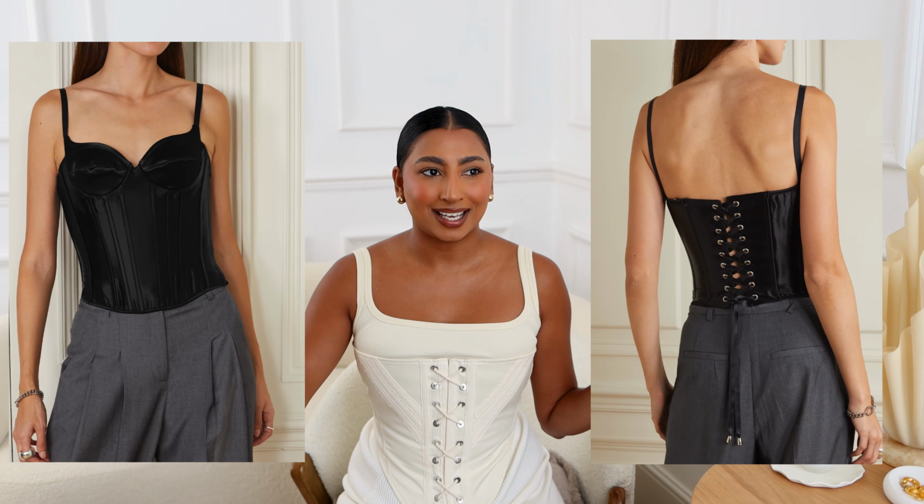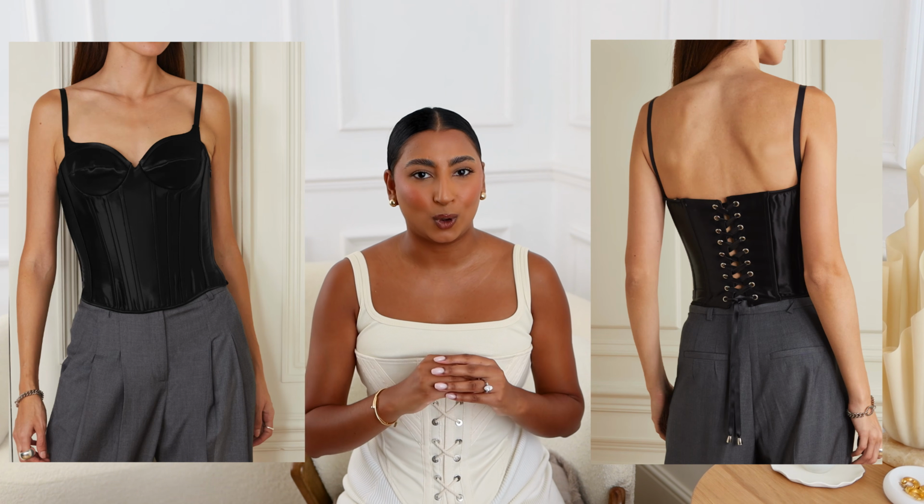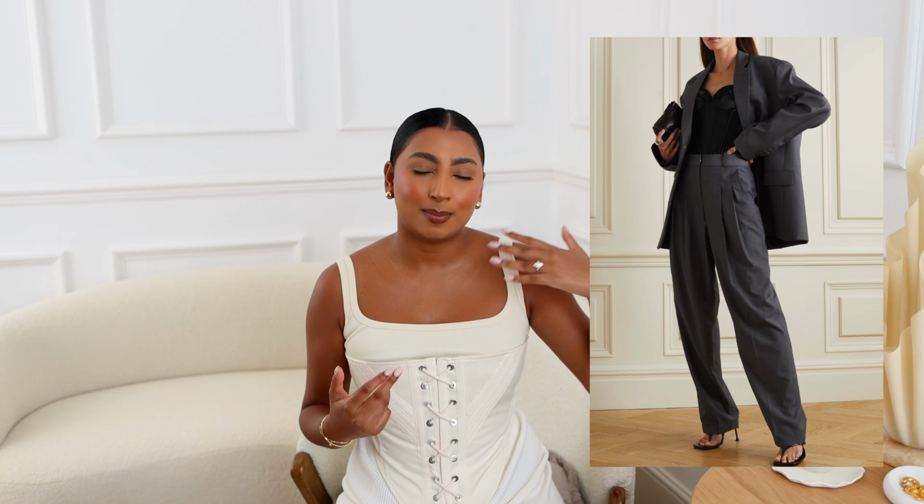So I have the pink and the black on my wish list. The pink, just because I think that pink is a gorgeous, gorgeous color. It's the perfect shade of pink, and I think it would look so lovely paired with black leather pants, a black blazer, and black accessories. And then we have the black version, so it's the exact same corset but in black. I think the black one is a lot more practical and would probably be worn a lot more.